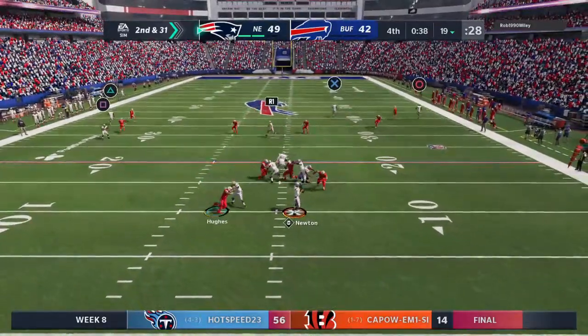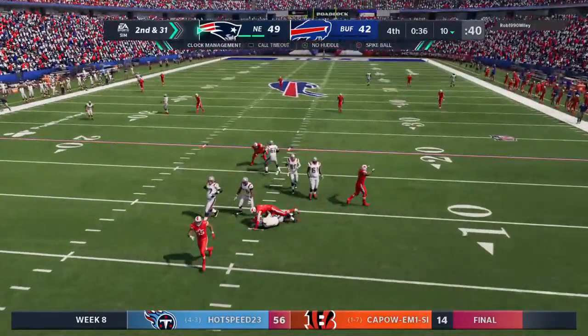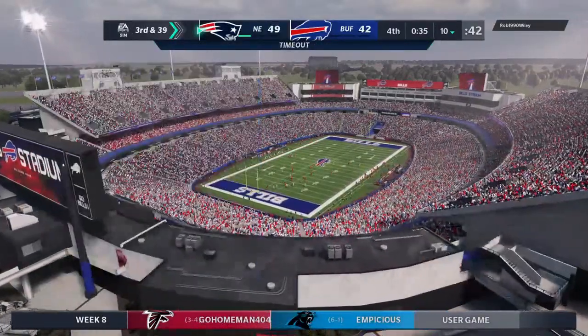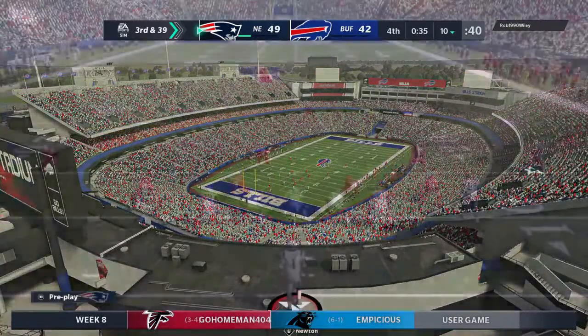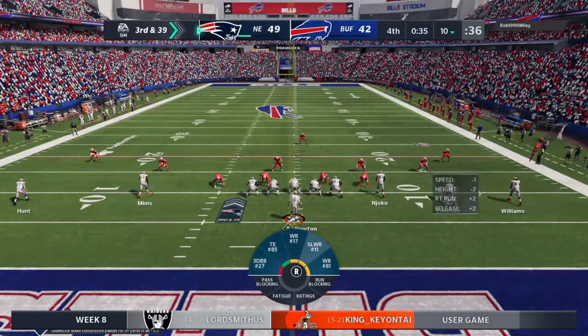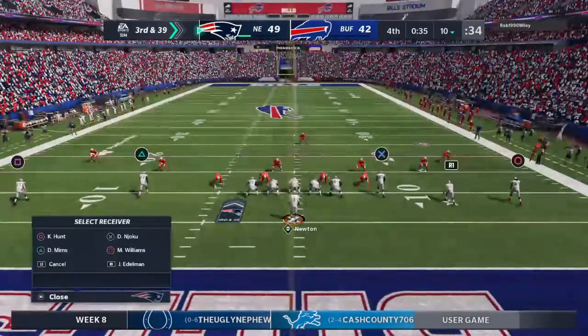Newton's going to throw it. And he can't get a throw off. He's taken down. What a huge play at this point in the game. Now the Patriots will use the 2nd of their timeouts. That'll leave them with just 1 remaining in this 4th quarter of play.